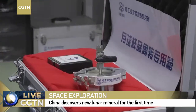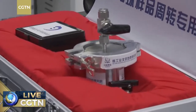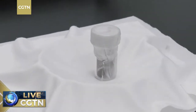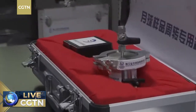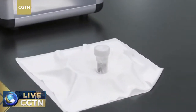So, Mr. He Sheng, could you tell us what this box is used for? Well, inside this bottle, there is a lunar sample. It's a precious lunar sample brought back by the probe Chang'e 5 in late 2020. We saw that before in a lot of places. The lunar sample looks black, and the particles are really, really tiny.